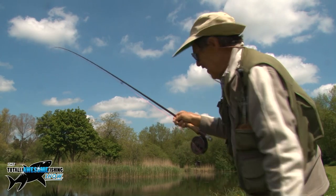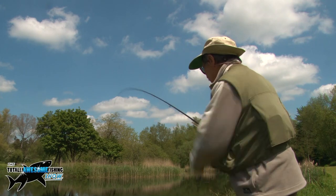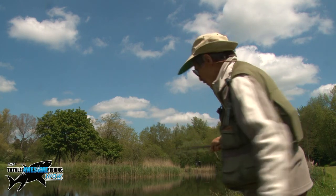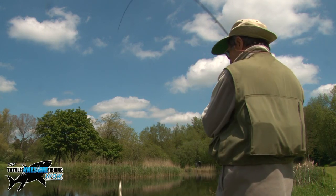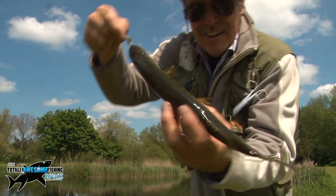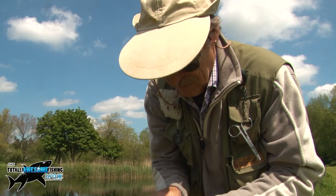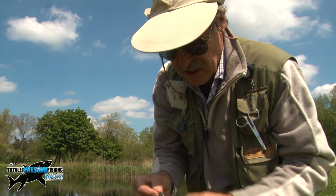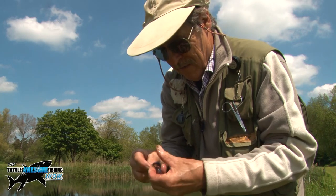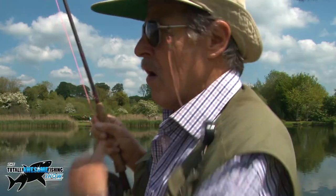Well, guys, fish on. It's not a trout. Wait for this. Not what we saw earlier, if it doesn't fall off. Oh, there we go, a pike. What I did see must have been, man, close to 16 to 20 pounds, that sort of bracket. Off we go again.